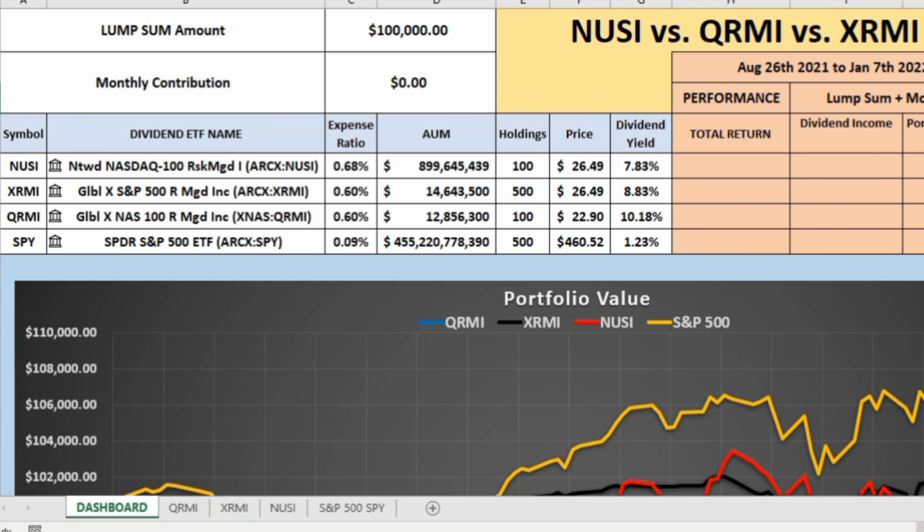All right, so here's the spreadsheet, guys. We've got NUSI versus QRMI versus XRMI. Now, admittedly, there's not a lot of data here. When we first talked about QRMI and XRMI, they had just been launched. We had no data. With NUSI, we've got about 2 years. With XRMI and QRMI, now we have since August 26, 2021 through January 7th. So still not a lot of data, but enough to see how the fluctuations month to month change the performance against NUSI and of course the S&P 500.